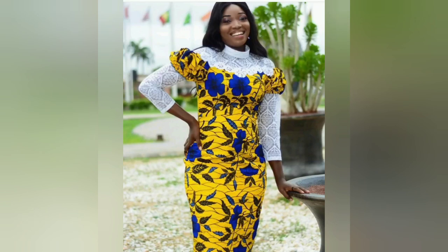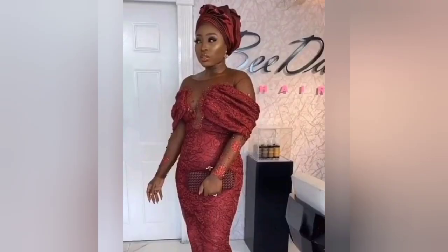Guys, this particular style, what do you think about it? The combination of the Ankara and the white lace fabric. Are you going to design this style? Just share with me. In this video, you are going to be seeing both short Ankara styles and Asoebi. Beautiful lace designs like this particular one is a combination of velvet.